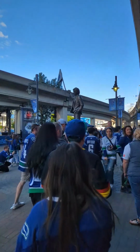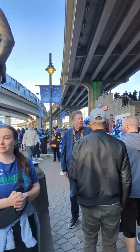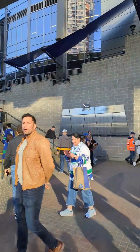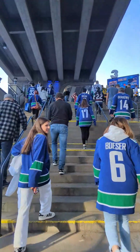Let's keep going. Let's head on up and see what's going on there. See, there's one of the gold chains right there. The Canucks logo. You get the old logo or the new logo. That's so cool. We'll head up. We walked down these stairs last time. We'll head up the stairs this time.